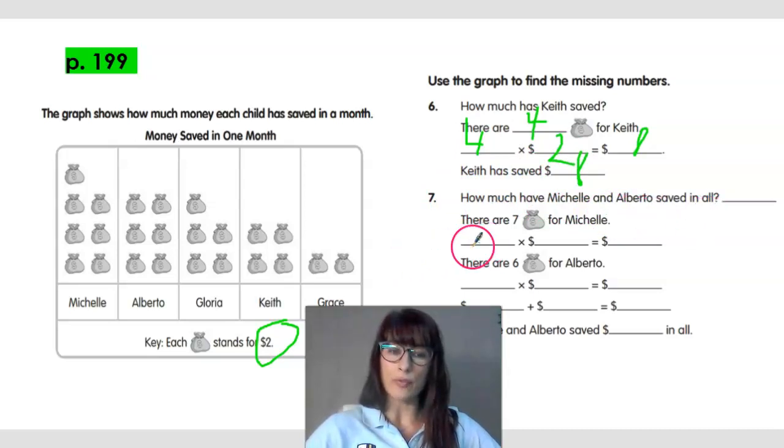Here we have to find out how many Michelle has and how many Alberto has, and then we'll be able to find out how many they have in all. So let's look at Michelle first. They said that Michelle has 7 of these, so we'll do 7 multiplied by 2, again with the same key we're working with, is 14. And then for Alberto, they told us that he has 6. So we'll do 6 multiplied by 2 is 12.